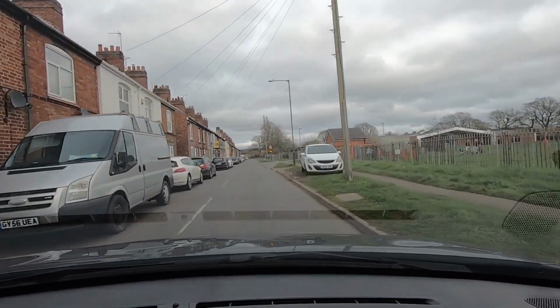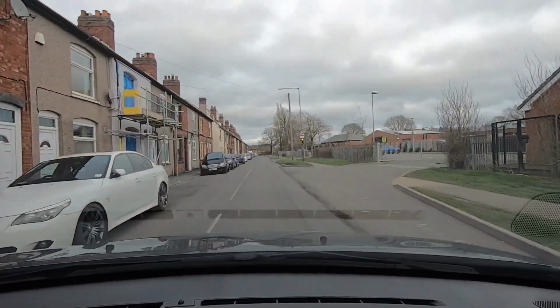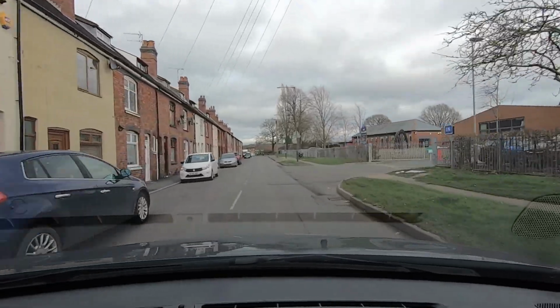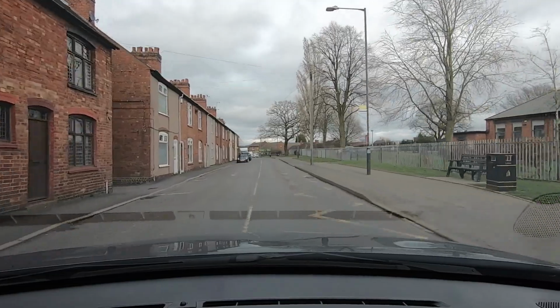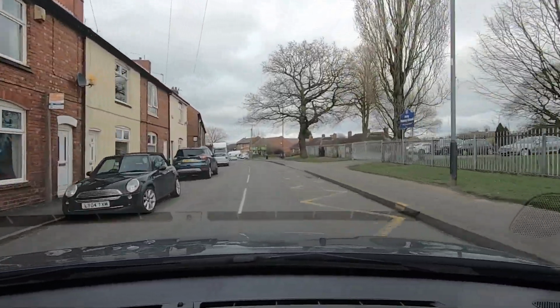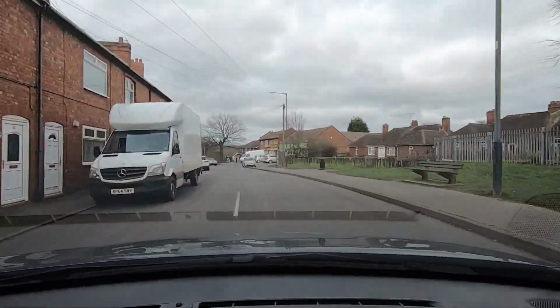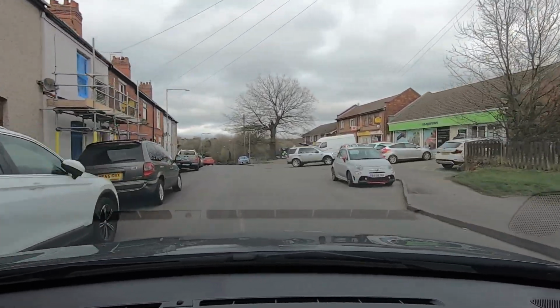Although we're very lucky today. We can see already the school light is flashing up and down. That means there should be a lollipop lady around here somewhere, unless she's forgotten to turn the light off. Past the school, we're quite lucky today because there hasn't been anything coming the other way. On Friday there were like 6 or 7 cars coming through, and we had to wait there for quite some time.